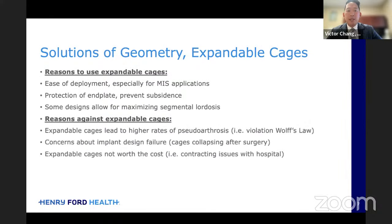As far as reasons against expandable cages, in theory, it's thought to lead to higher rates of pseudoarthrosis. Again, like I talked about, violation of Wolff's law, you don't have the direct apposition onto the bone graft, but there are ways around this. There are also concerns about implant design failure. So if you have an expansion mechanism, what's the mode of failure there, especially if you're putting quite a bit of load on these cages?